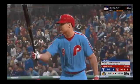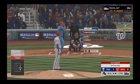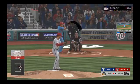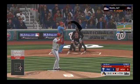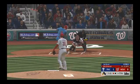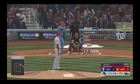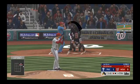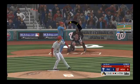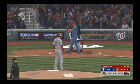So here's the Phillies DH, Jay Bruce, 0 for 2 from him so far in this one. First delivery to him on the way. Lays off, 1-0. That evens it up, 1-1.